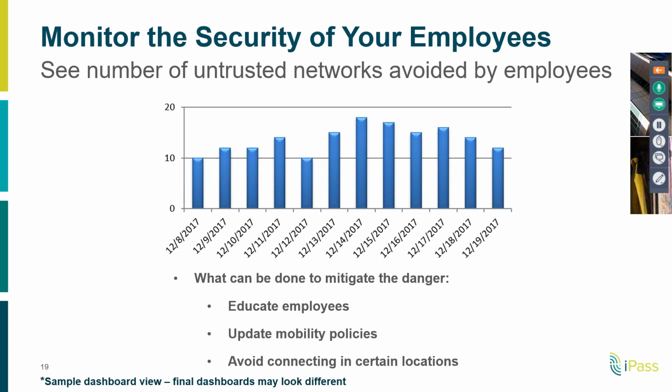For instance, they can educate employees about potential vulnerabilities or remind them to use a VPN when connecting. They can also update the mobility policies and even warn them about connecting in certain locations.